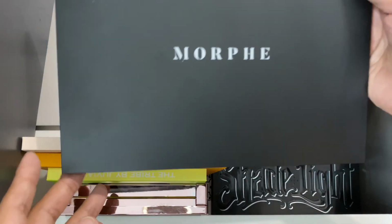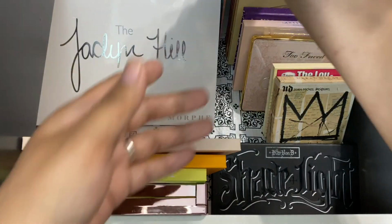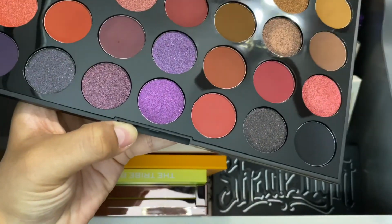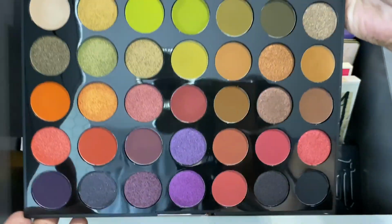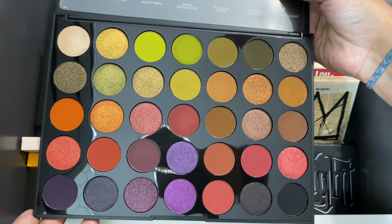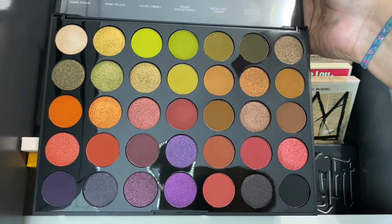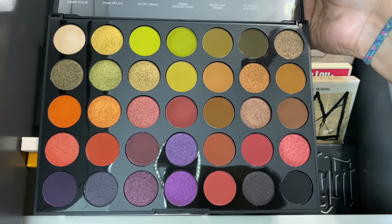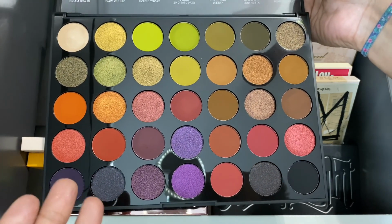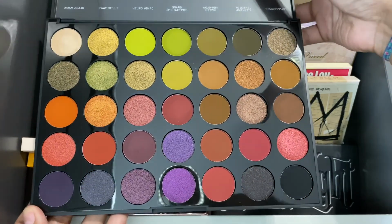This is the Morphe palette, the 35M, and this was actually a Christmas gift. I've only used this once, but it has, like I said, anything you could want besides a cream white matte color that you guys know that I need and love in a palette. Unfortunately this one doesn't have that, but it does have those greens and warm tones, and honestly, I can get a pretty good eye look out of this.